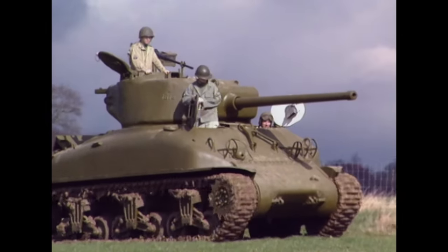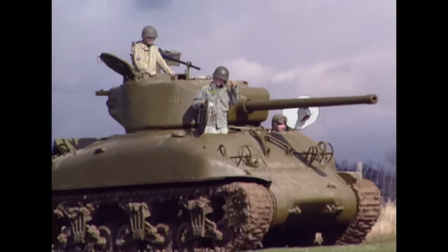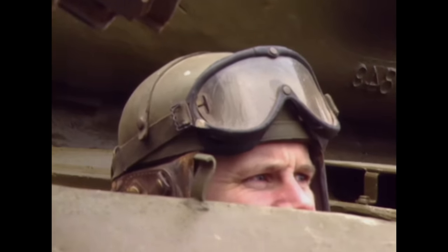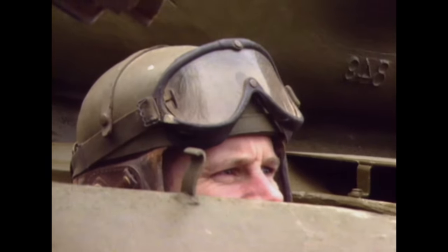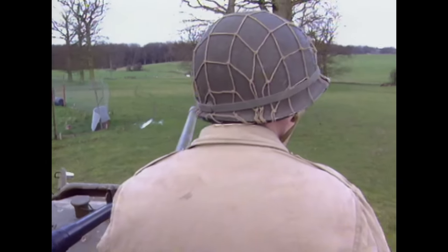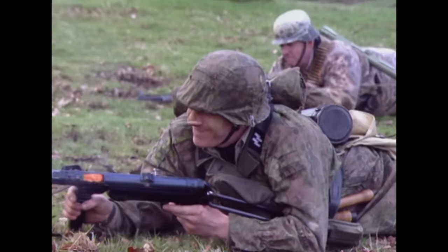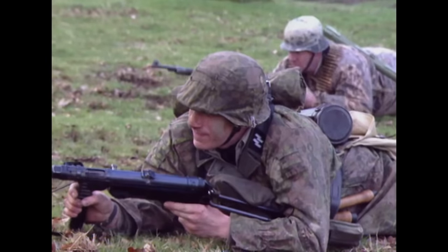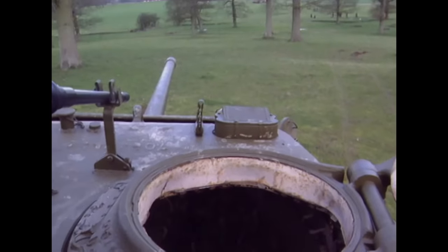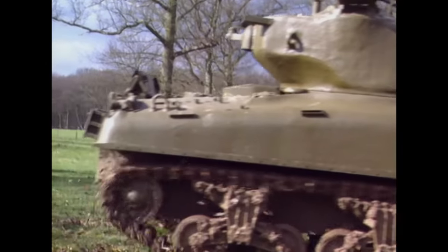The drivers of these American tanks also have a good field of vision, as long as they keep their heads fully exposed outside the vehicle. When the commander stood in the open hatch of his tank, he too enjoyed an excellent view of the battlefield. But when the bullets started to fly, the commander and driver had to retreat inside the vehicle, closing their hatches behind them. Once the tank was battened down, the crew had only a very limited view of the outside world.